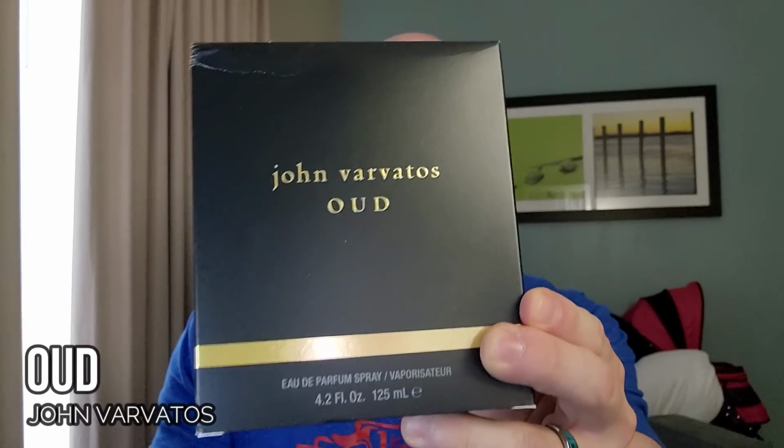Last but not least, it's come in stock a bunch of times this year, and I finally bit the bullet and grabbed John Varvatos Oud. I don't expect a realistic oud smell to this whatsoever. I love the brand John Varvatos. I think you get a lot of bang for your buck from their fragrances, as long as you temper your expectations on performance most of the time.